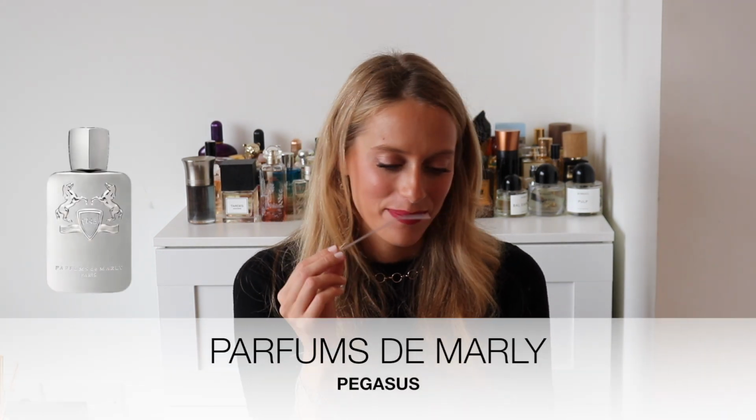And the last fragrance is Pegasus. And this scent is so good. Oh my god, I love it so much. I want to drench myself in it. That's how much I love it.